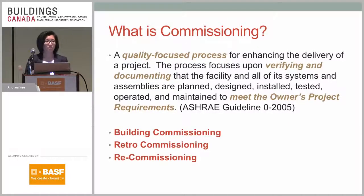Similarly for buildings, same thing. We're going through the process of checking to make sure that everything is A-OK. We want to make sure that it's achieved these milestones. We flag any issues or problems or deficiencies and make sure that they're being dealt with throughout the entire process, and make sure that we're getting what we want.